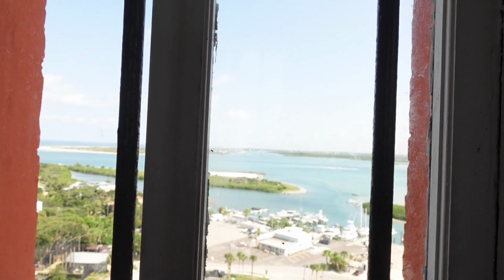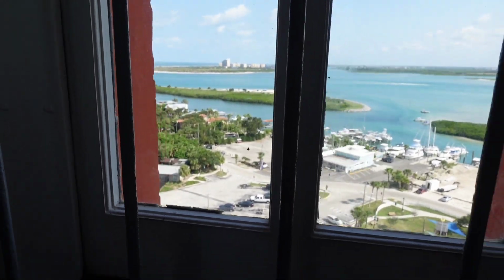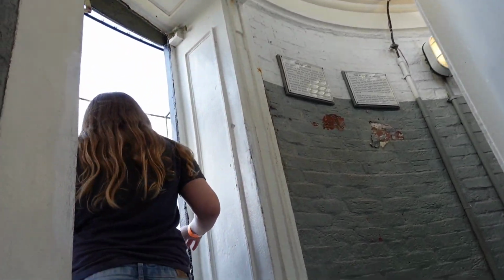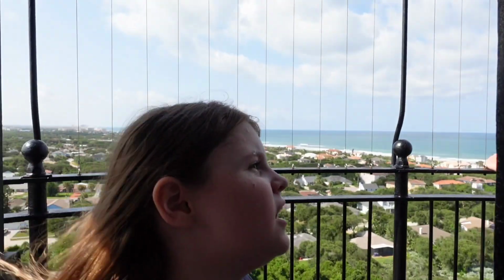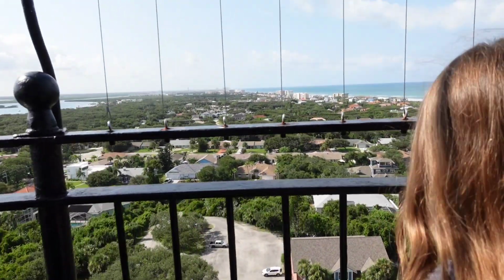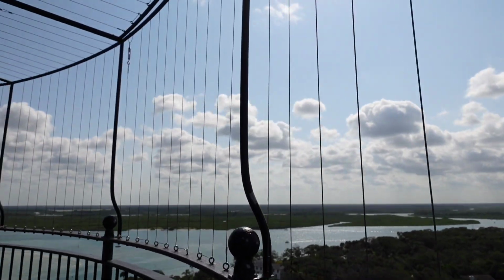Holy crap. Oh my gosh. I can see South America. We made it! We made it! Oh my gosh! That is so perfect! Oh, it feels so good up here. The wind. Okay, it's worth it for this view.